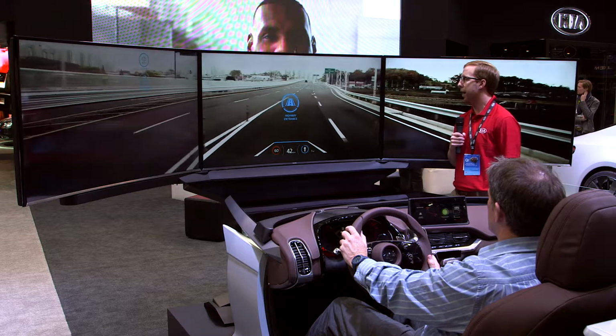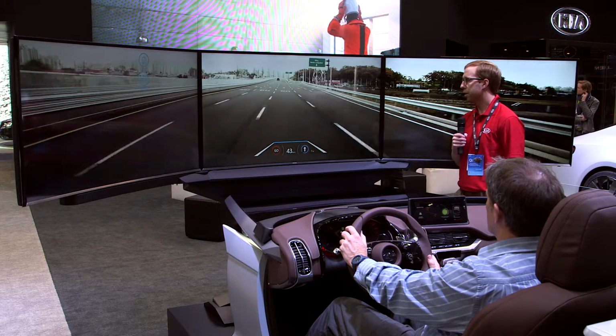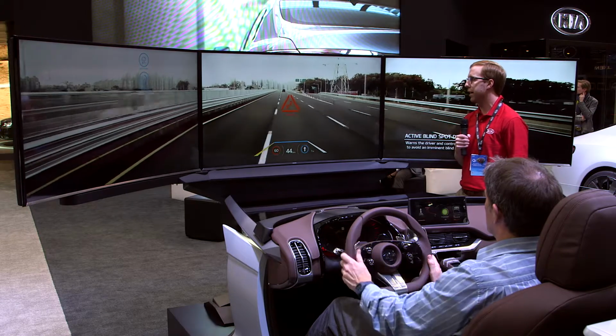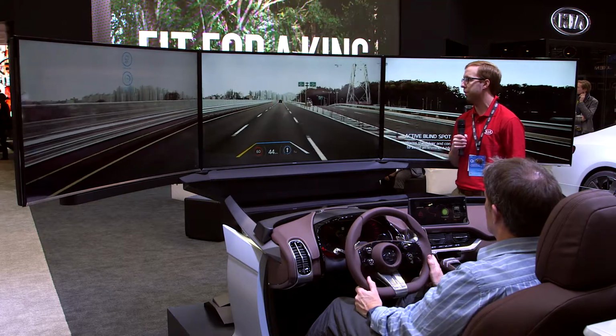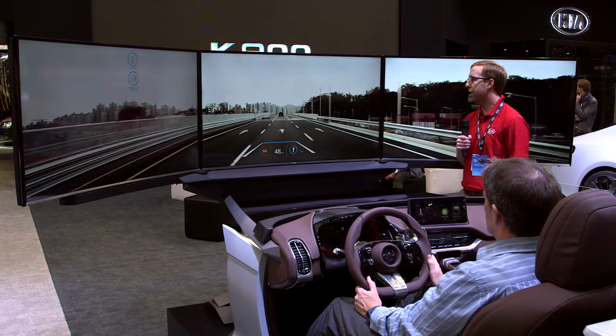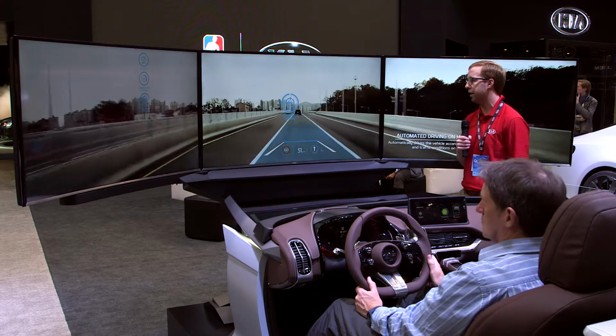Here we're pulling onto the highway. As the driver changes lanes, the active blind spot detection system will alert him if a car is approaching. At this point, we're going to switch over to autonomous driving.